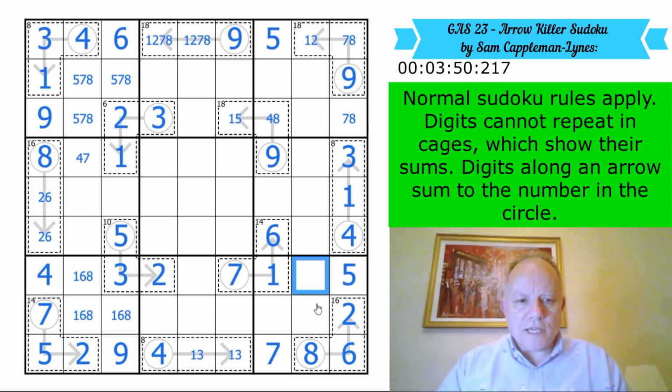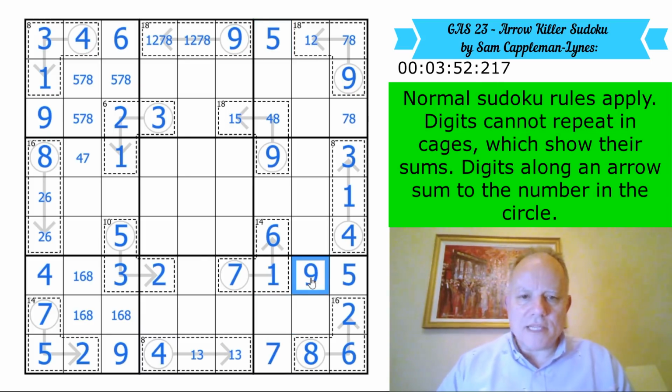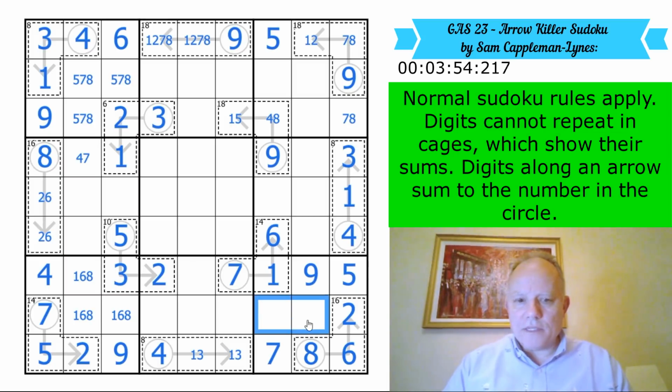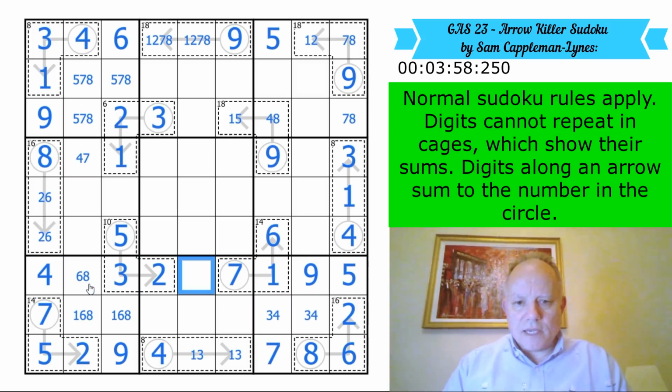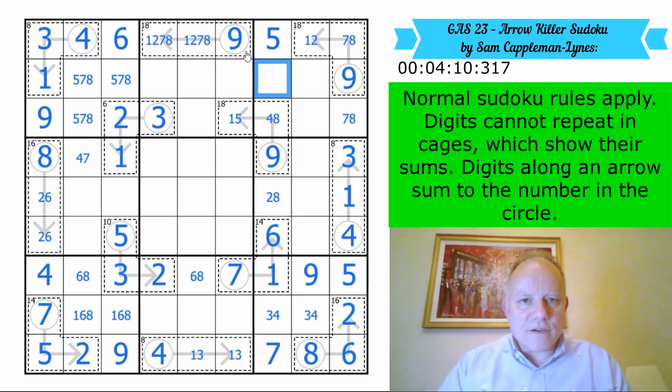Not sure. Oh, down here, 3, 4, and 9, and that's a naked single 9. So 3 and 4 there. There's a 6, 8 pair in row 7. 5, 9, 6, 1, 7. That's 2 or 8. Oh, that's not tidying itself up.